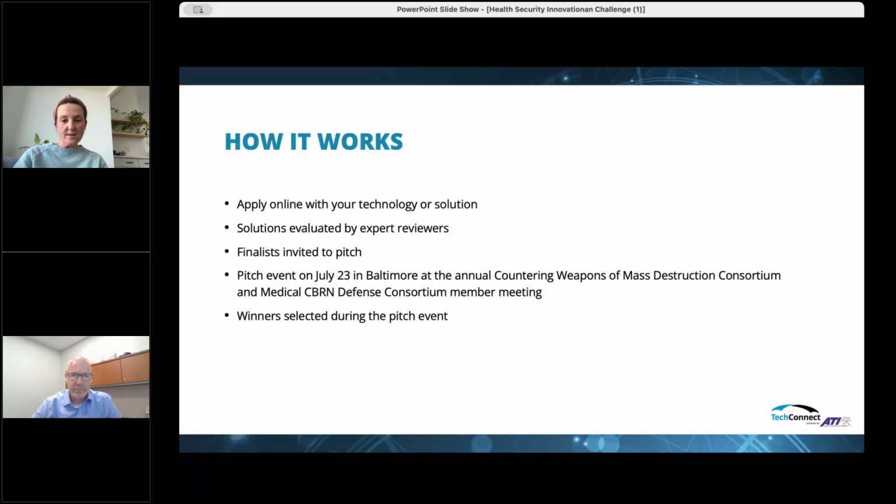So this is how it works. You're going to apply. The expert review panel, which represents consortia and others at the table, who are technology experts and understand the business case as well that the consortia are looking for, will evaluate all of the solutions. Every single one will get looked at. We will invite finalists to pitch, and that will be held, as I mentioned, on July 23rd at the consortia member meeting. And then at that pitch event, you will know if you won. We'll make a decision there for all 6 awards.